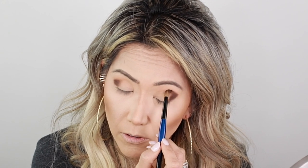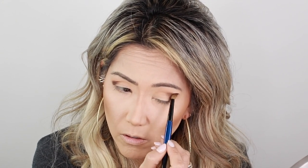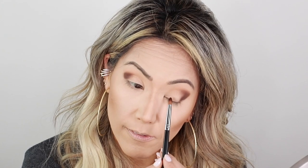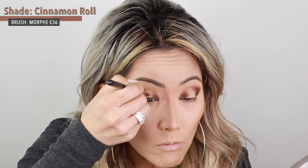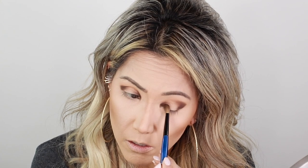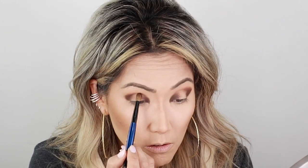Just going back in with the Sonia G Mini Booster to go over those edges. So Cinnamon Roll once again, that deep dark brown. We're gonna place that right there. Since I have smaller eyes, it allows me to get in there. I haven't done a halo in so long. Wow, that's really pretty. Now we're gonna take the Sonia G Mini Booster, clean that off, make sure it's nice and clean, and start blending the edges in here. Don't worry, it's all gonna come together. Trust the process.